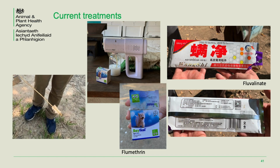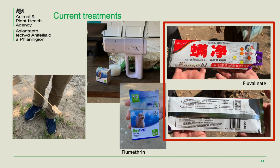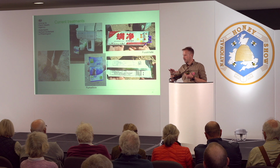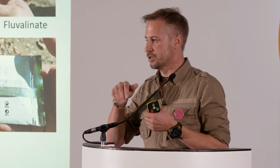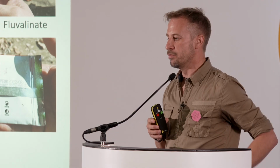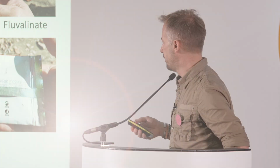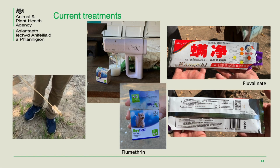So current treatments, just as an overview, this is a Chinese fluvalinate treatment. So this is a paper strip that they lay in front of the entrance or just behind the entrance as the bees walk in, and they'll walk over this and get fluvalinate on them and pass it around the hives. And this is for real, taken from Thailand.